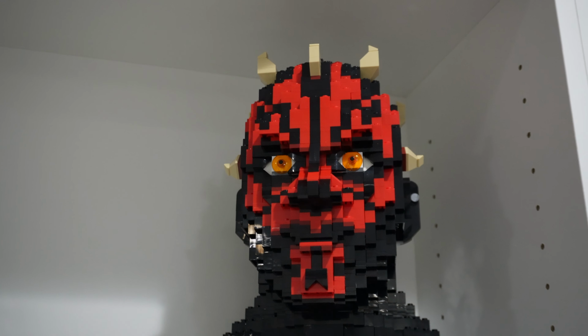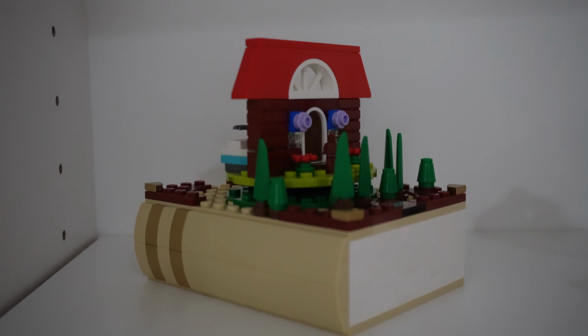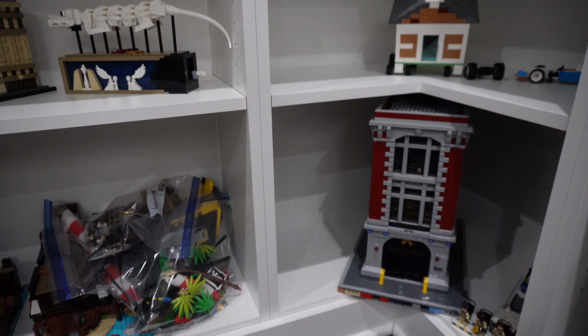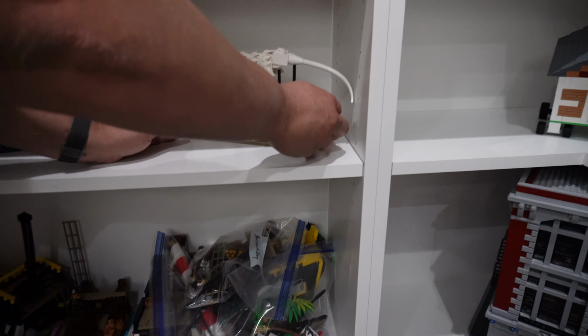We got the Brickerfields version of Darth Maul. Yep. And then this is the Bricktober sets from, I think it's from 3 years ago. It might be 2. I could have my years off just a little bit. You can see like the Ghostbusters house is on a Mills plate down there. And then Shipwreck. Shipwreck. And this is, I love this one.